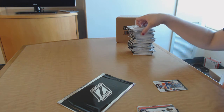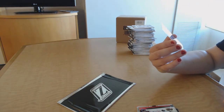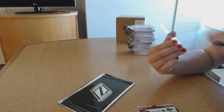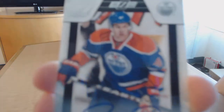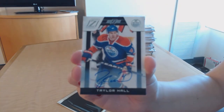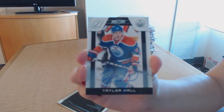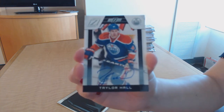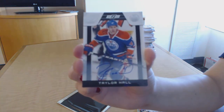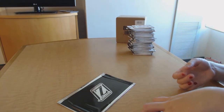Chase the Cup for the San Jose Sharks, Ryan Clowe. And we've got a rookie auto number to 199 for the Edmonton Oilers, Taylor Hall. Taylor Hall, rookie auto number to 199 for the Oilers. That'll do. That was worth the wait.